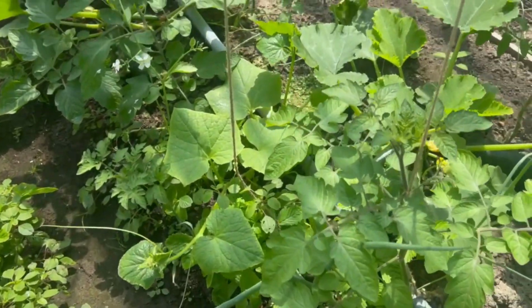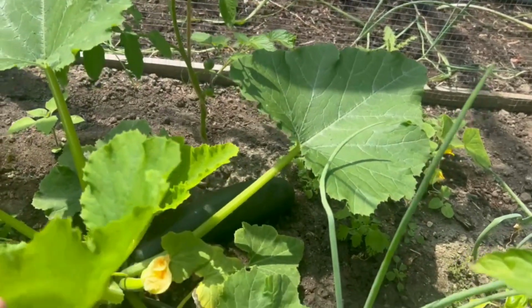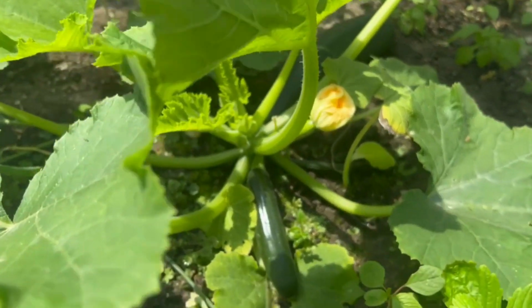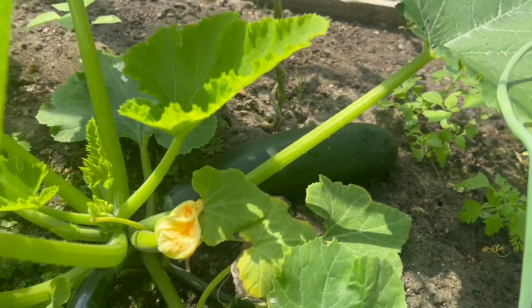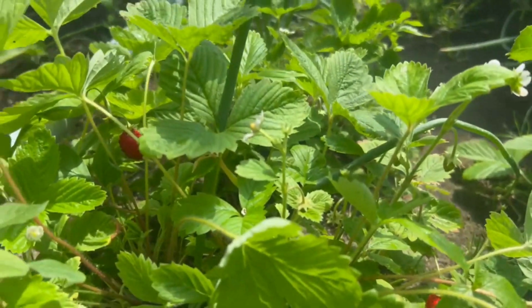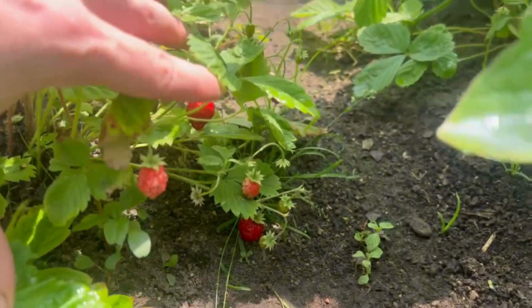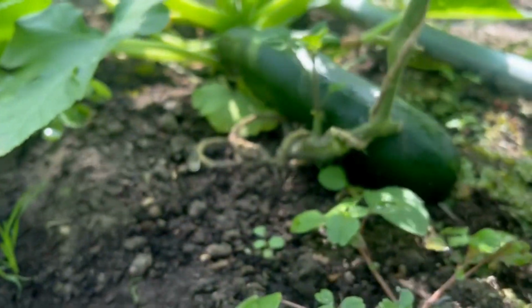Timing is everything. The best time to water? Early morning. Why? Less evaporation equals more water reaches roots. Leaves dry faster, reducing the risk of mildew or fungus. Gives your plants a refreshing start to the day. Avoid these mistakes. Don't water at night. Hello, fungus. Don't sprinkle lightly every day. Creates lazy roots.